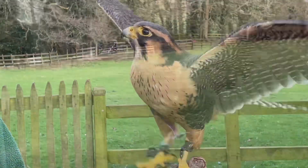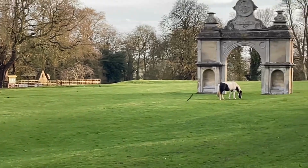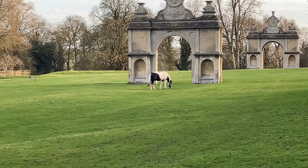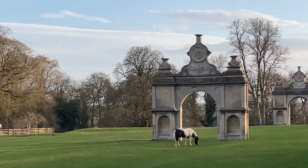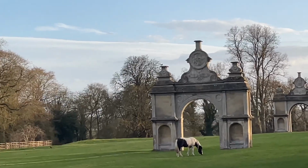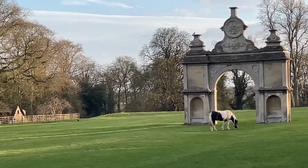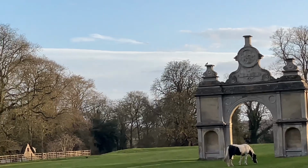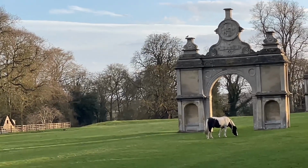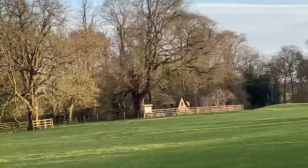Let's see this bird fly. So a really buoyant falcon, big tail like a kestrel, giving them lots of lift and slow speed lift. I might have to cut over this with some soundtrack, but we'll see. It is really blowing out here, really blowing indeed. Let's just see what this bird does.